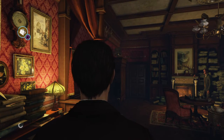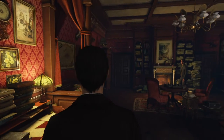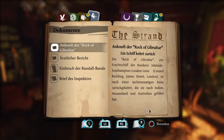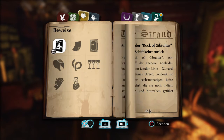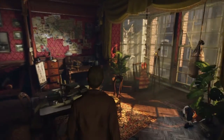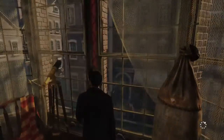Der Junge. Für Wiggins. Okay. Na, Wiggins rufen.